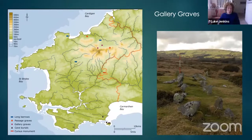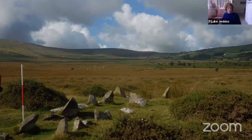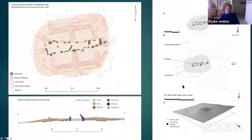All of the examples we know of in Pembrokeshire are located on the Preseli Ridge. You can see two of them highlighted here. There is a third that we're going to talk a little bit about today. So the most famous of these is Bedd yr Afanc. It is located fairly central in Brynberian Bog. If anyone wants to visit this, I would advise wellies and a phone at all times, because it is very, very wet. And it was excavated in the 1920s by W.F. Grimes, who unfortunately was very early in his career and he never published it. Nevertheless, he did leave behind a fairly substantial archive, which we have subsequently scoured through.